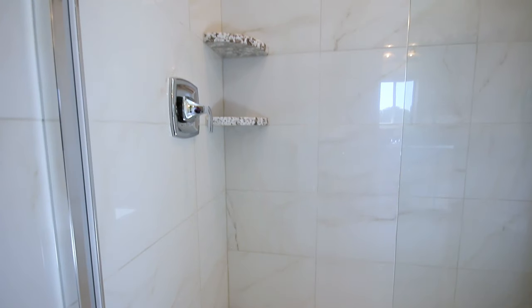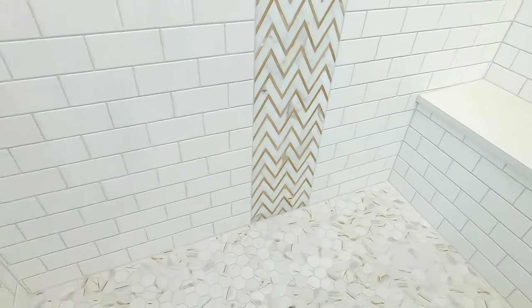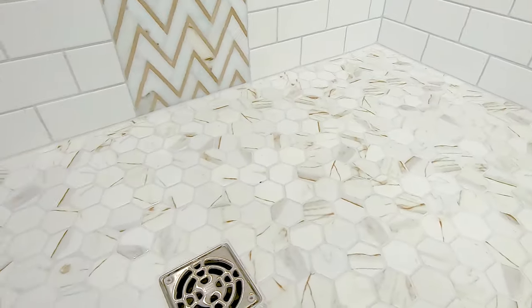Now the tile choices tend to be a little lighter, beige, warm tones again. They might even put hints of the gold in there if they choose to do gold plumbing fixtures. But again, a move towards a warmer, but still light and bright.